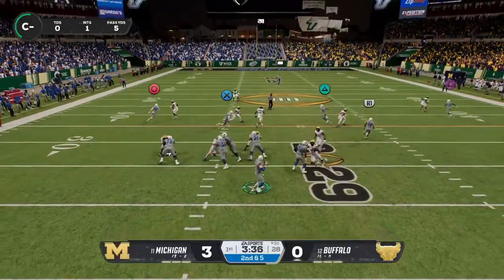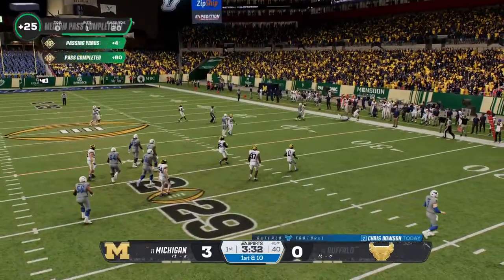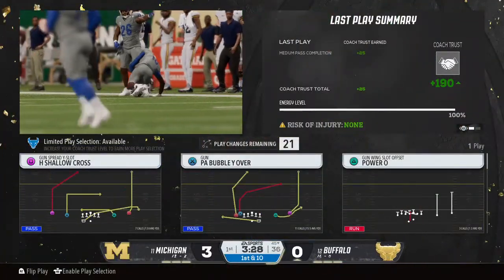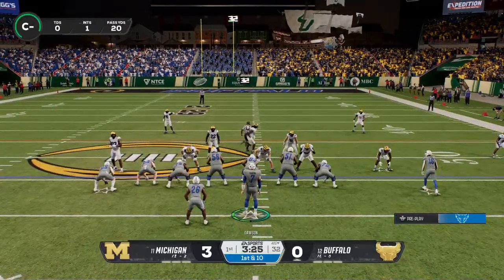From the shotgun, drops back. Looking for the wideout. Catch made on the right side. That's a big gain. They tackle him, but not before he makes the 45. A solid gain. It's a 1st and 10 play coming up for the offense.